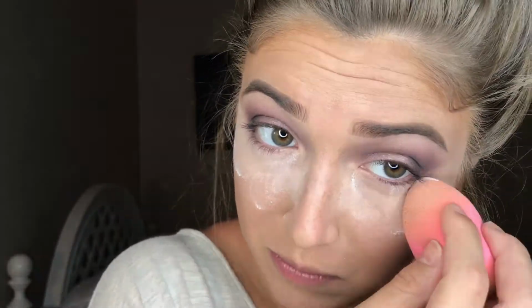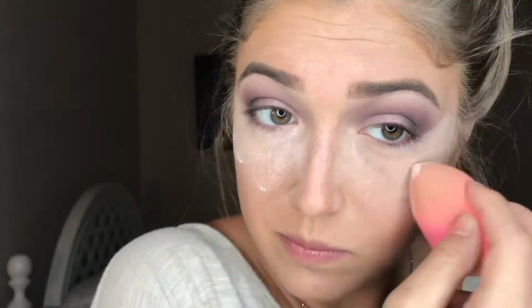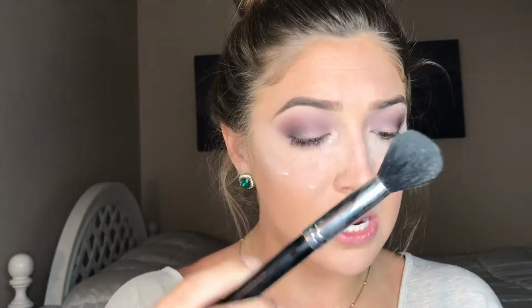The one non-drugstore product I'm using is the Morphe translucent powder, and it looks white. I haven't found a good one at the drugstore. If you guys have any that you know of, let me know in the comments below. I'd be happy to try it out. Now with the M104 brush, I'm going to take the rest of this translucent powder and pat it all over my face.